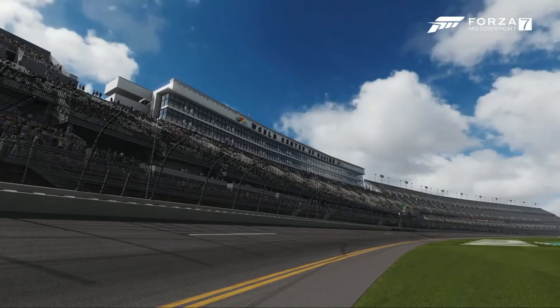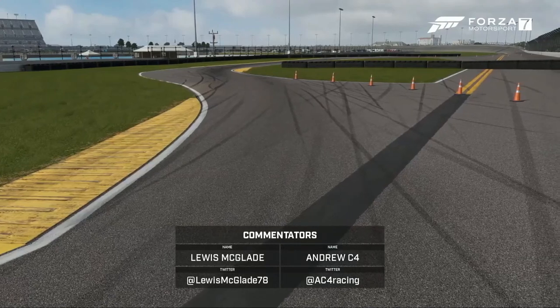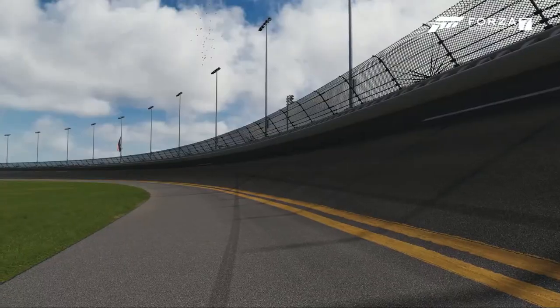Daytona, it's the world center of racing. Can't wait to turn these guys loose. I am hyped. Hopefully everybody watching is too.